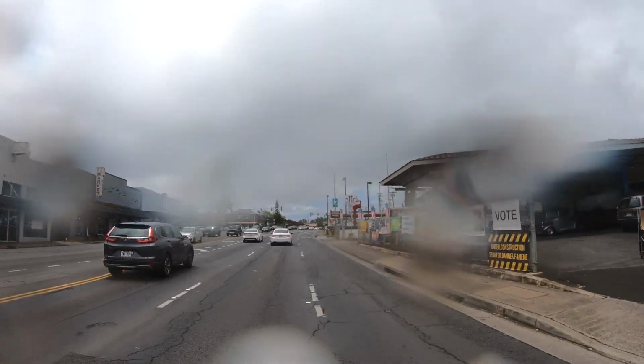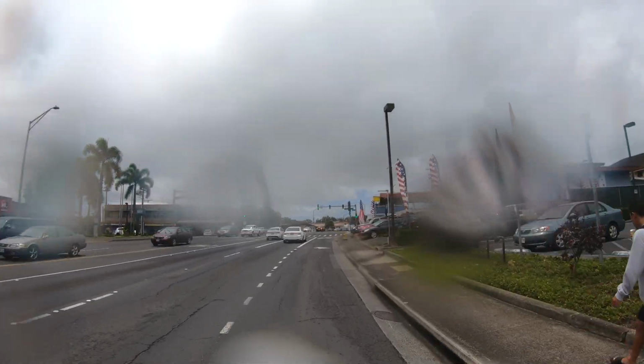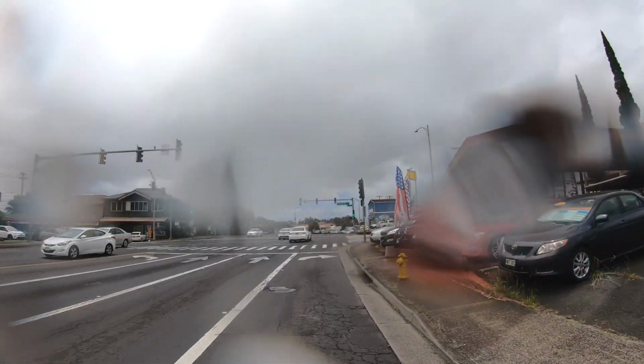So sorry for the rain spots. There you can see the Wahiawa Botanical Garden sign. So we're going to be making this right turn here on California Avenue.